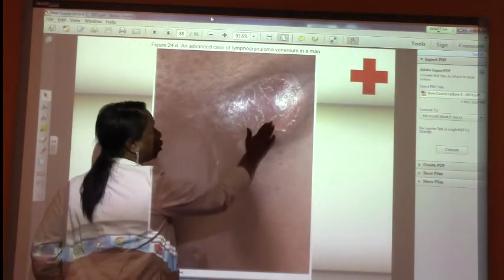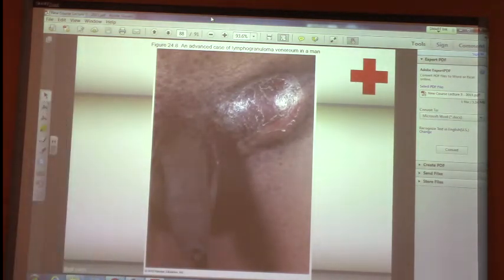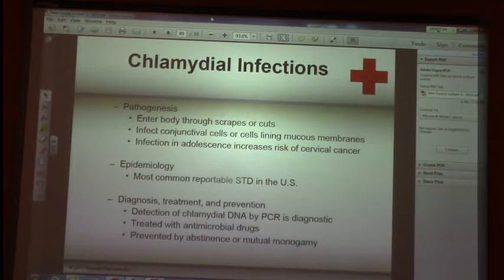What you're looking at here is the formation of a lymphogranuloma in males. In regards to the pathogenesis, it enters the body through scrapes and cuts that can occur via sexual intercourse. They specifically can infect the conjunctival cells or also the cells lining the mucosal membranes of the genitals.